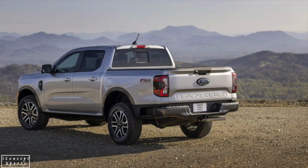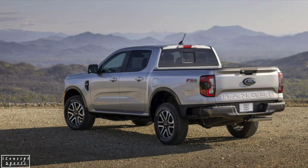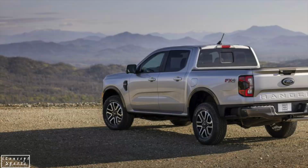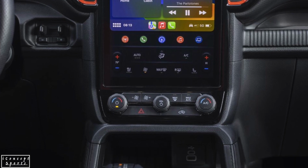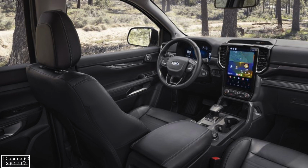Also available are a 360-degree exterior camera, over-the-air updates, wireless Android Auto and Apple CarPlay, and Ford's zone lighting system that lets owners selectively illuminate exterior lighting when parked. Rangers equipped with the FX4 off-road package gain Ford's Trail Control off-road cruise control system.